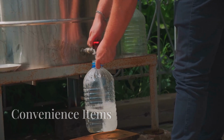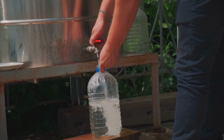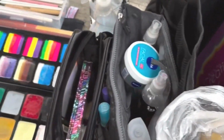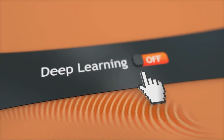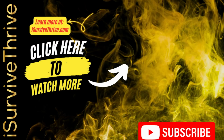Finally, add convenience items like a reusable water bottle, a small notebook, and a pen for jotting down crucial information. Your EDC doesn't have to be bulky or expensive, it just needs to be practical and tailored to your daily needs.